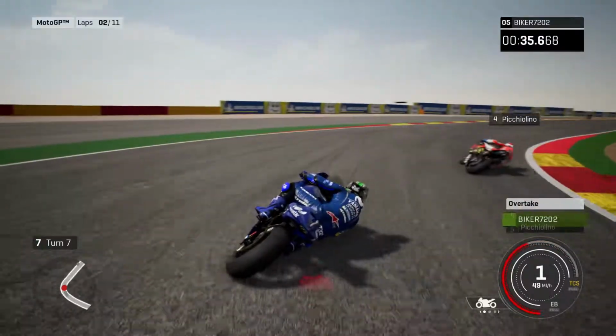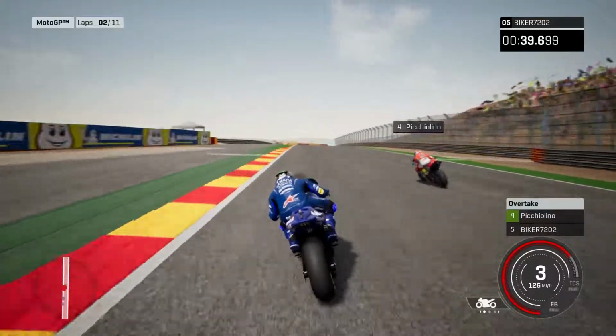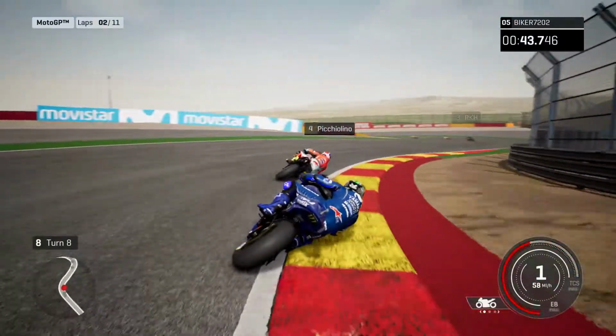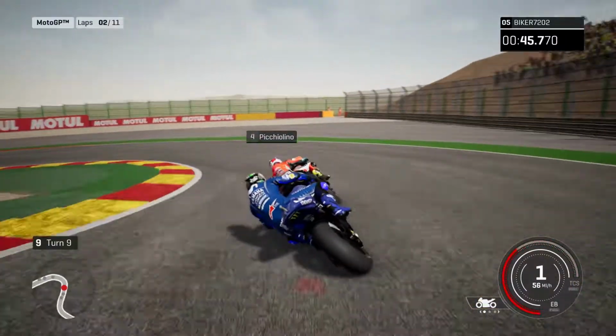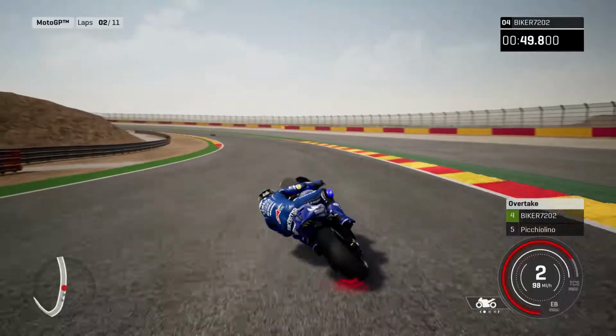Almost hitting him again on the brakes. Piccolino braking a lot earlier than us. He's going defensive into the corkscrew, but now he's moving back to the outside of the circuit. Through the first part of the corkscrew, turn 8, flicking over to the left. Piccolino's got a bit wide. We're going to cut underneath him. We've forced him out of the way. So we're up into 4th position now.